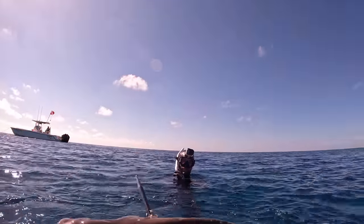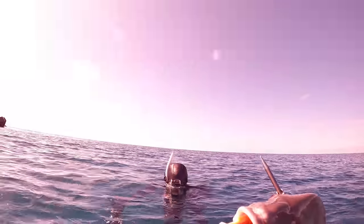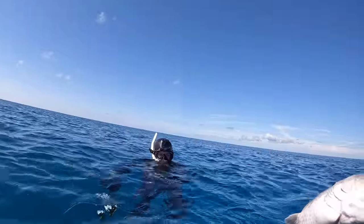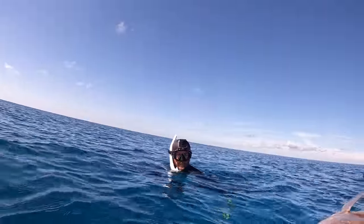A grouper. Giant white margate. Holy crap. I thought a reef shark was swimming around. I just saw the body and the tail, and I just took a shot. I'm like, whatever it is, it's legal. They taste like snappers.